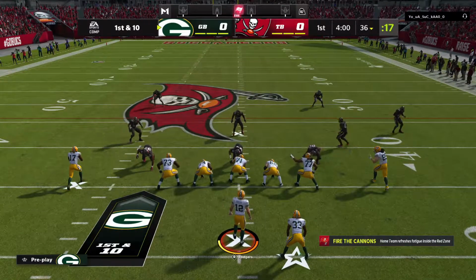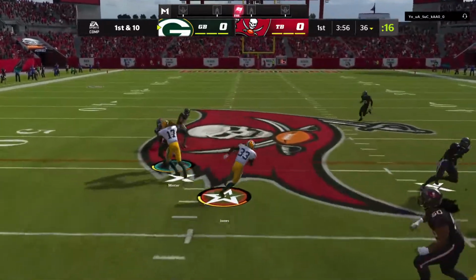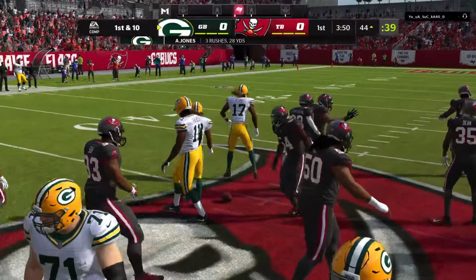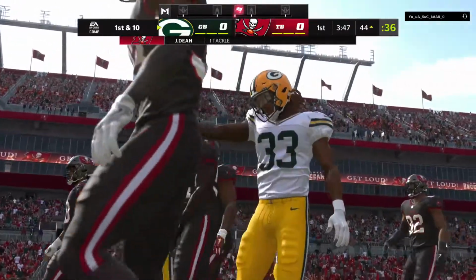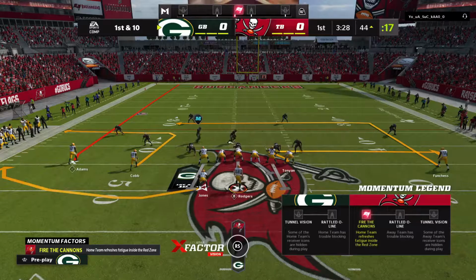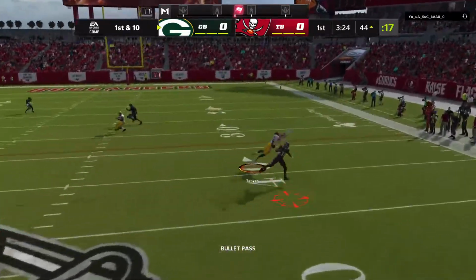So from the 36 now, 1st and 10. From the shotgun, a give to Jones. Dances by him, and they're going to have this across midfield and inside the 45. Well, there's plenty of real estate for him to maneuver on that run, and let's face it, it shouldn't be a surprise. He's one of the better backs in the league. Had to come into this game with the idea, slow him down, otherwise it's going to be a long afternoon.